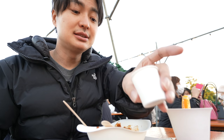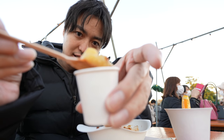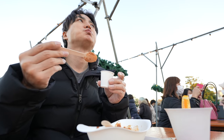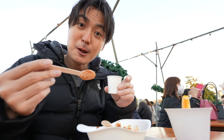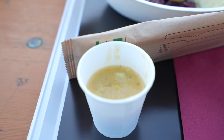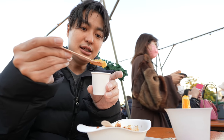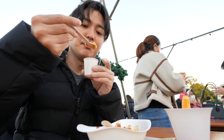Oh, by the way, there is something over here. I'm not sure what it is. Let me try that. It seems like it's a soup. Let me see. Oishii. I like this soup. It smells like a charcoal flavor. I'm not sure what it is. I don't think that's a Japanese dish, but I like it.